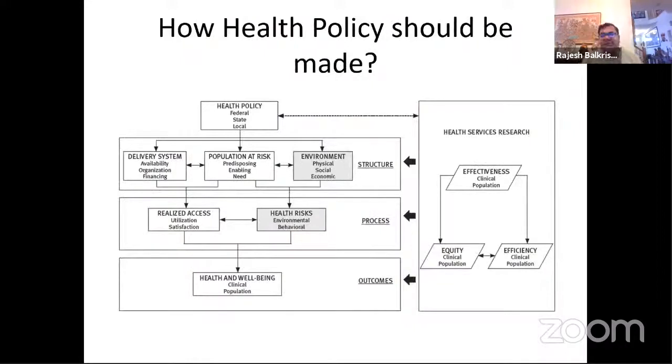So this is how we can essentially do, we are supposed to make health policy. Of course, oftentimes this rule is not followed, and politics and other drivers shape health policy. As we have seen currently, and I'll be the first one to say, we are suffering in the United States right now because of poor healthcare policy, which was made not based on the evidence, but based on the politics.